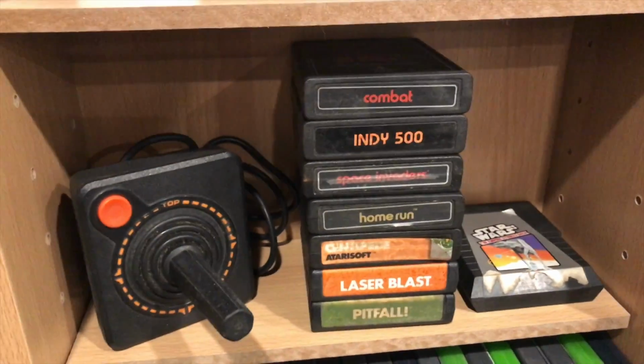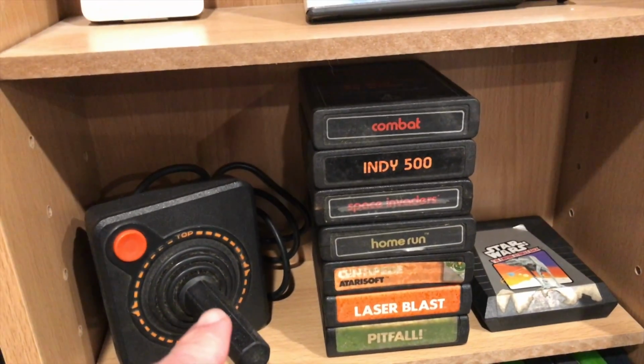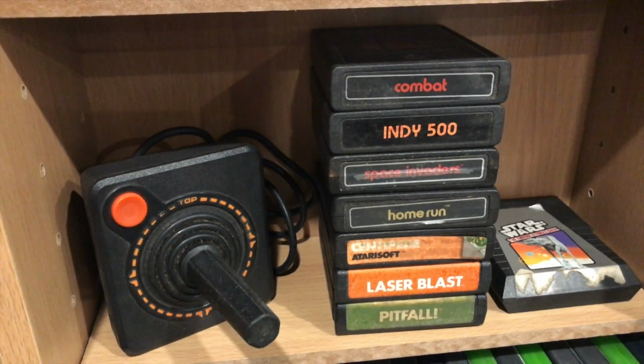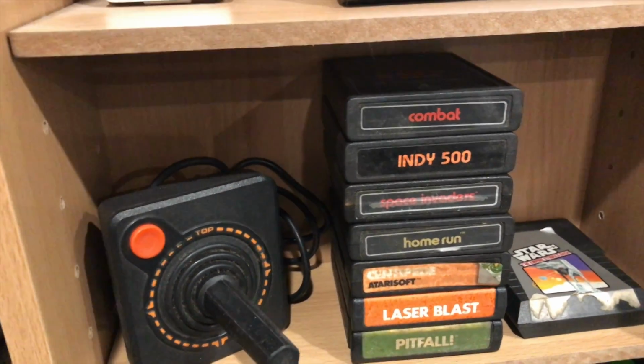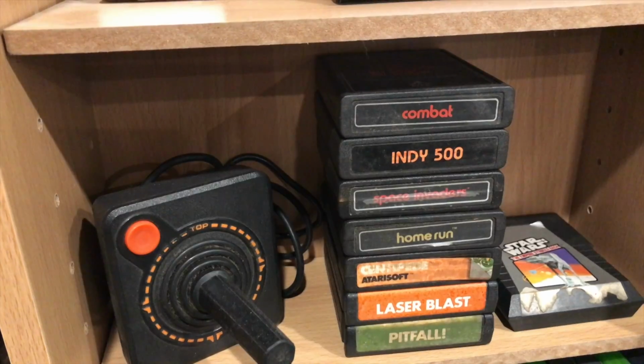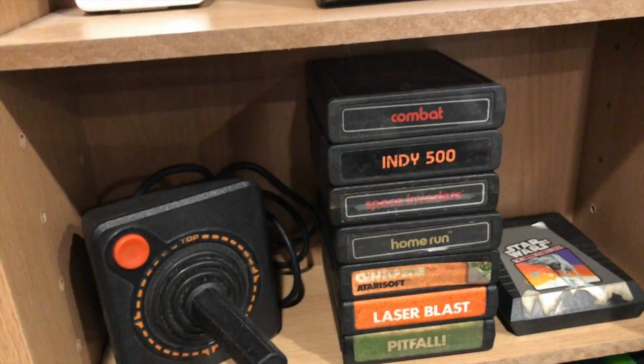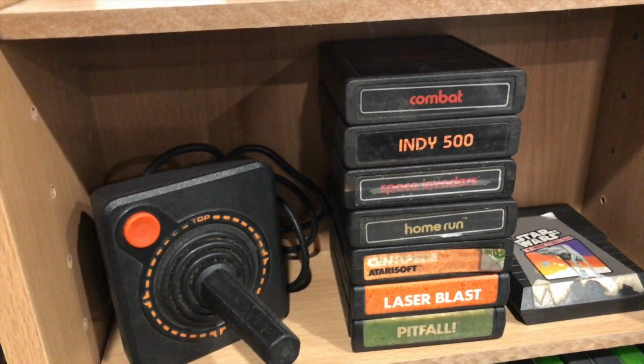Here's my Atari 2600 shelf. So I have an original 2600 controller. These are a bunch of my games that I had from back in those days. And Combat at the top was the pack-in game. So that came packed in with our Atari 2600. I remember my dad bought Space Invaders and Home Run when we got it. And then I added some other games later.